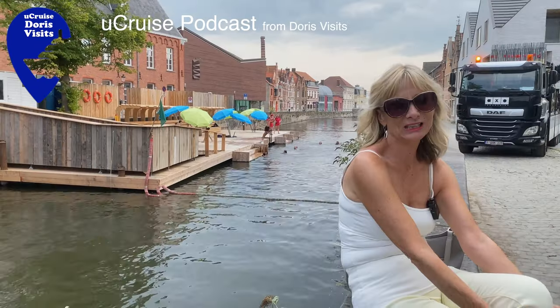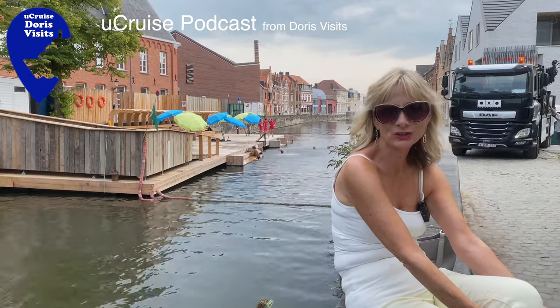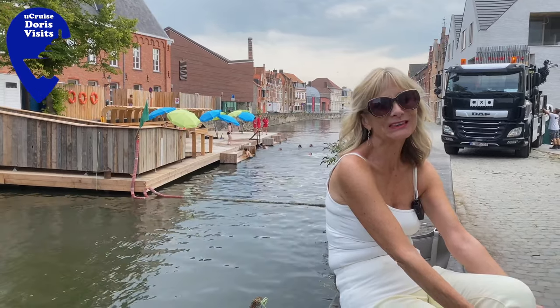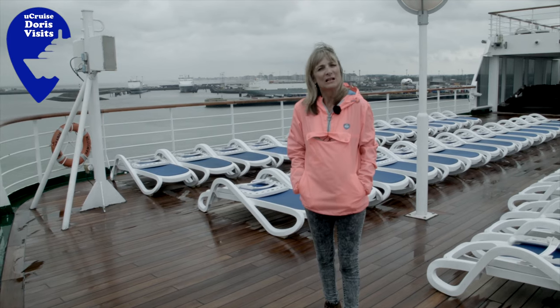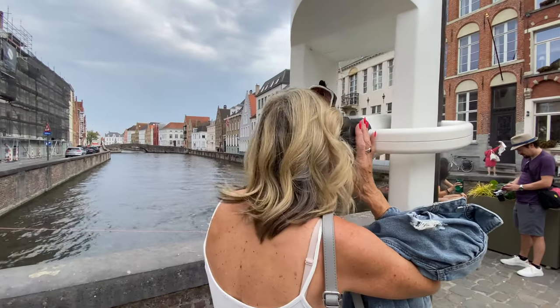So apart from the chocolate and the chips and the beer and the lace and the shoes, there are many other sides to Bruges. You can even go swimming in the river. There are lots of organised trips if you don't feel comfortable risking the train, but really, it's very easy, and we had a fantastic visit.